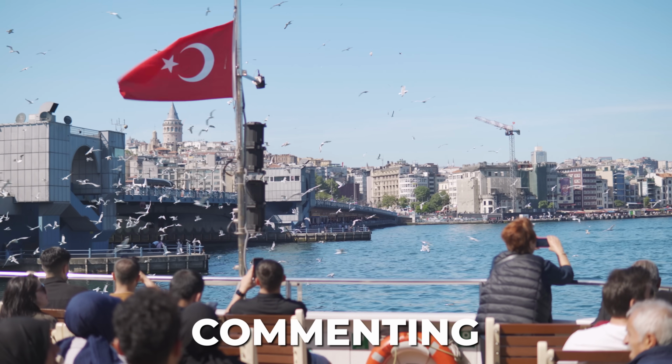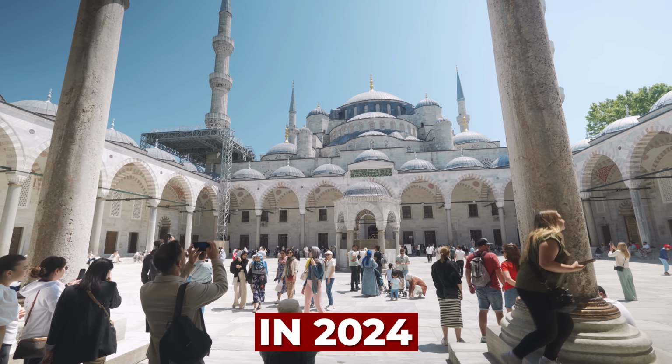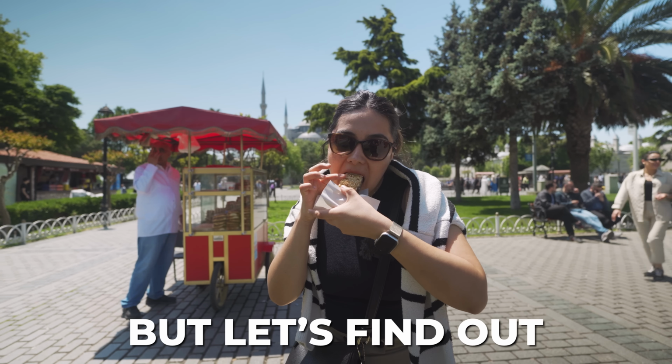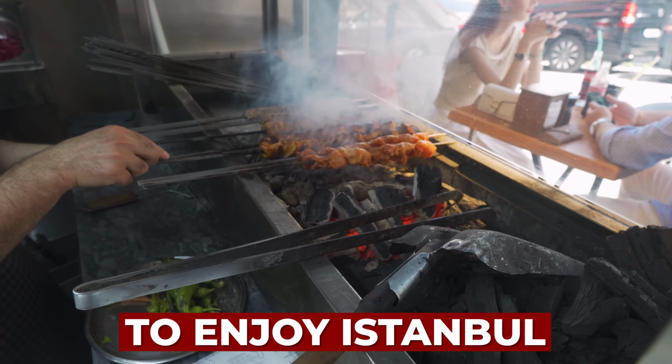Many people have been commenting that Istanbul got way too expensive for tourists in 2024. But let's find out if you really need a high budget to enjoy Istanbul.